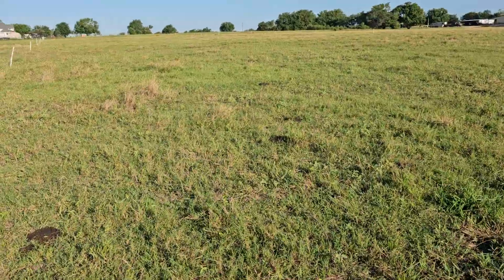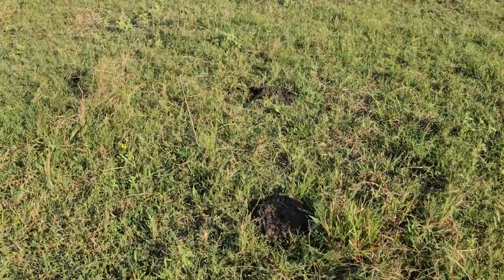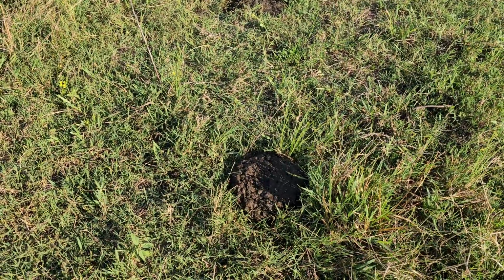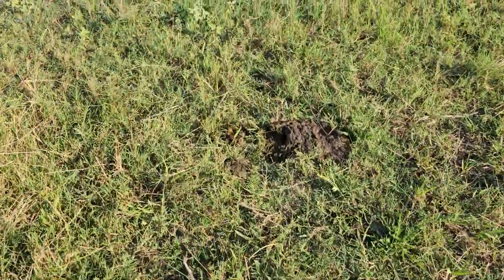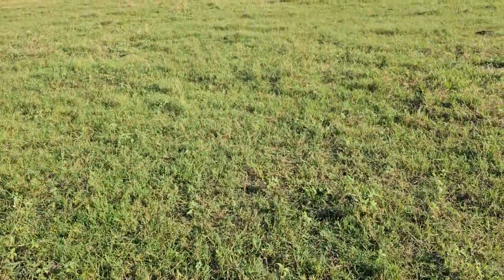And the dallisgrass, the way it grows, it doesn't spread out like the bermudagrass. It grows in bunches. And in between the bunches, there's lots of space. There's a manure patty. It's kind of starting to stand up. A little bit past what I want it to do. But it's still pretty decent. It's still soft, not hard. That's what I want.